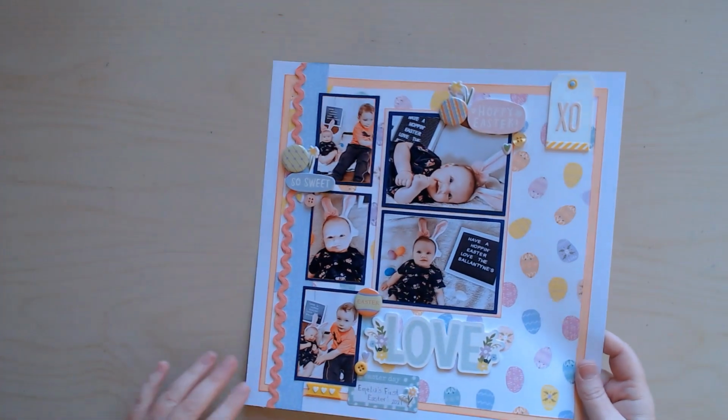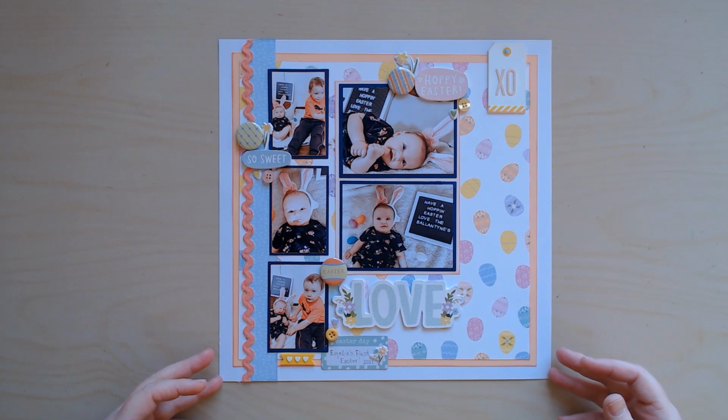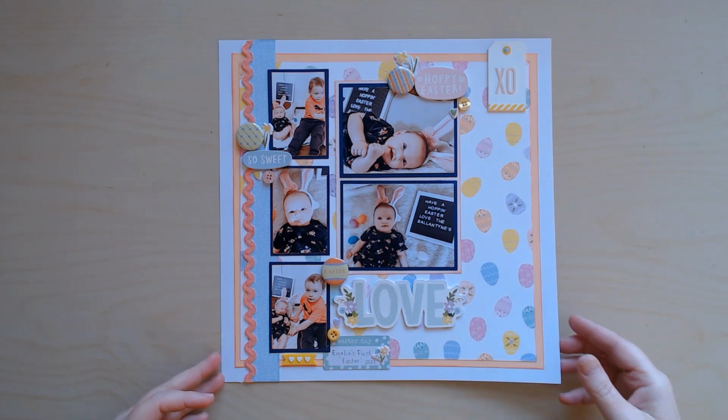And then I think this is the second to last page of that album. It was an Easter album, and I used the Simple Stories Bunnies in Bloom. Bunnies and Blooms, I think. And there's a video for this one also.